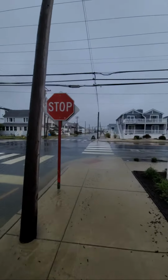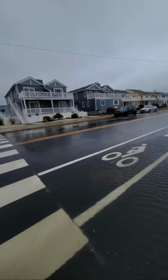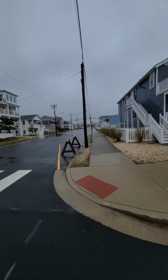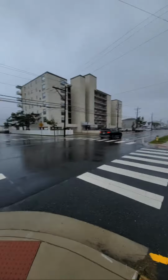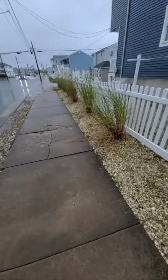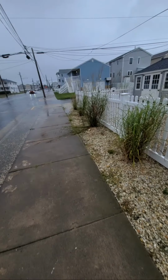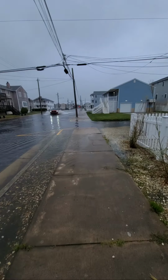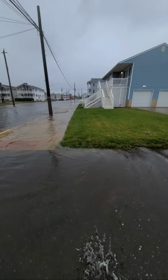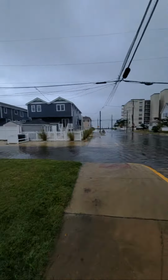And over that street, even far from the sound side, we're beginning to see flooding down that street over there. Let me show you guys up closer. Look at this. Now we're starting to see the ocean water approach blocks away from the sound side. This is insane. Wow. The power of Tropical Storm Ophelia.